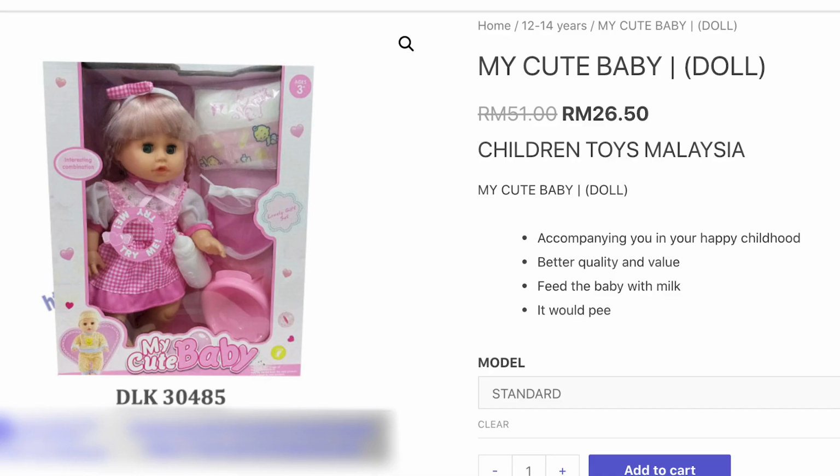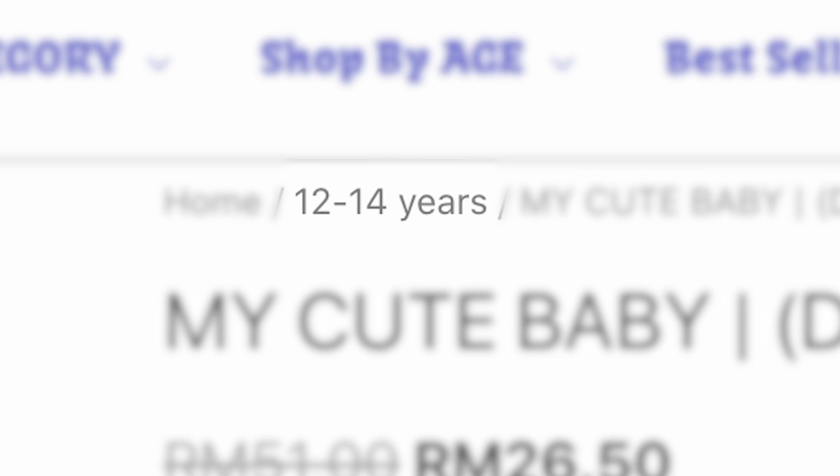Okay, now can we just talk about the suggested ages on these things for a second? This doll is apparently aimed at 12 to 14-year-olds? Now, if you are a 12 to 14-year-old who enjoys playing with dolls, that's fine, who am I to judge? But I do find it just a little weird that this website is claiming it's targeted at that age range, when, well, I don't know all that many 12 to 14-year-olds who would buy one of these. 4-year-olds, yes. 14-year-olds, I'm not so sure.